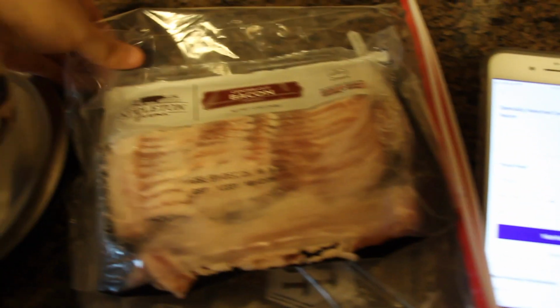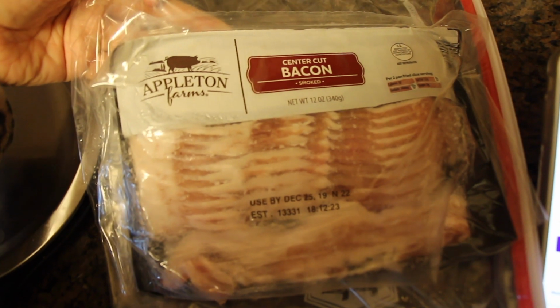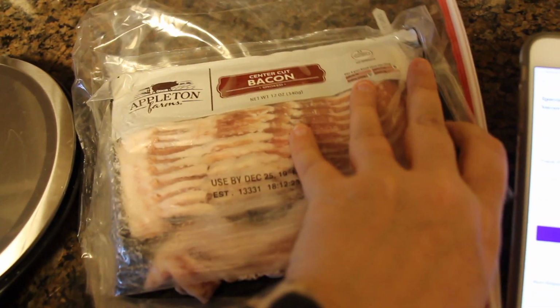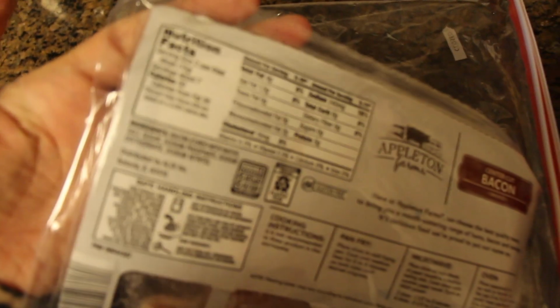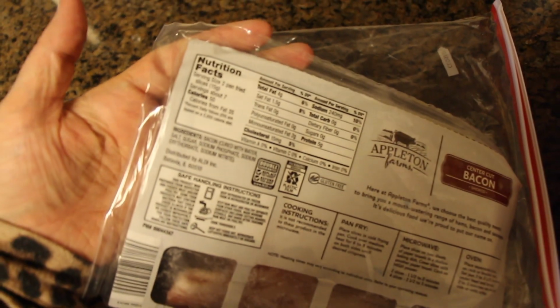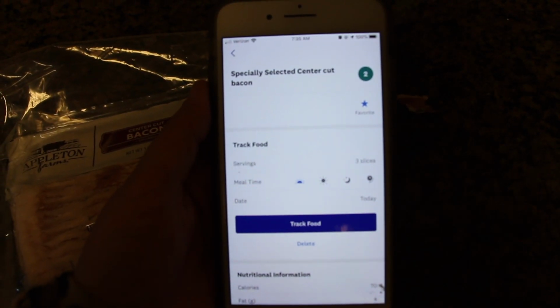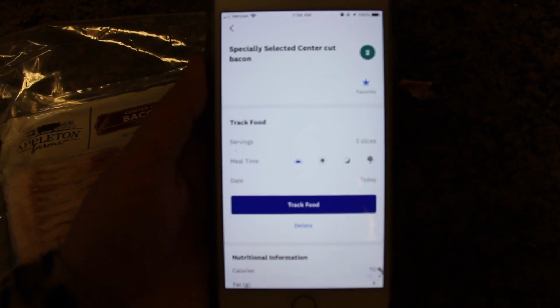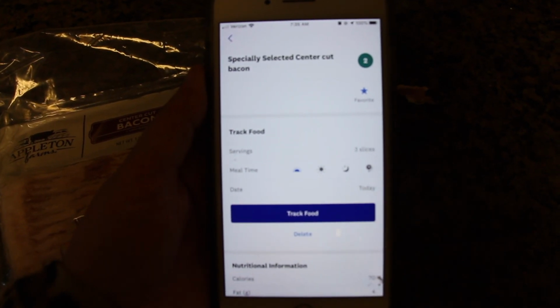Okay, next I find this bacon. You have to find the Appleton Farms center cut bacon. It's 50 calories. There is one with 70 calories, but find the one that says 50 calories on the back. You can have 3 of these slices for 2 points. So it's really good for bacon. So I'm gonna have 3 slices for 2 points.